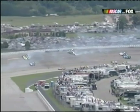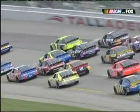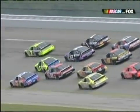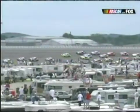There looks like about a dozen cars. A lot of them just nowhere to go. There's David Stremme up against the wall. There's just so many cars in here. Just so tight right in there. The 99 gets into the 5. Yes. Gets into the left rear. Gets him loose and sends him up the hill in front of everybody. The 99 had Brian Vickers passing under him. It's just too many cars in so little of a space.